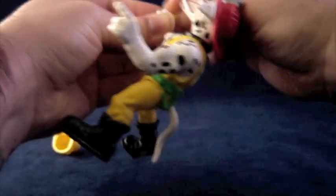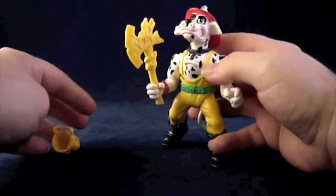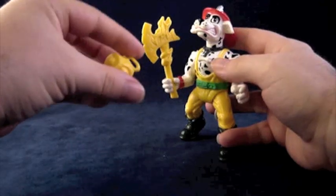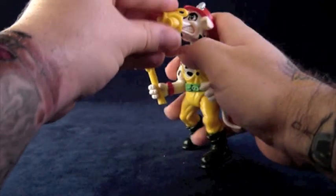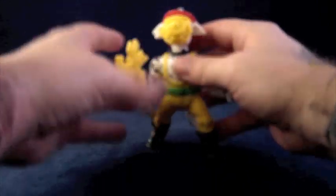For combat in closer quarters, Hotspot fights with his fire axe. Finally, his gas mask is perfectly shaped to fit over his mighty maw to prevent smoke inhalation or general Foot Clan stench.